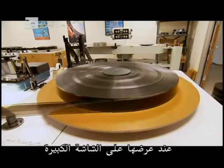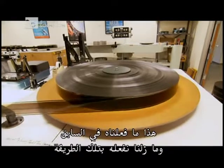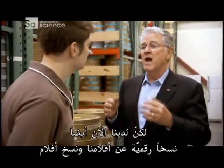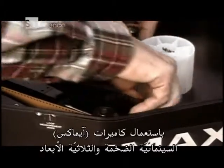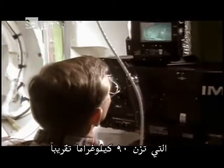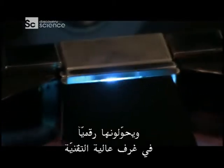That huge negative means the image stays sharp when it's blown up big on the screen. That's how we did it before. We still do it that way, but now we also have digital versions of our film and film version. IMAX films can be shot using massive 3D IMAX film cameras that weigh about 200 pounds, or they can take a conventional negative and digitally transform it in high-tech clean rooms.